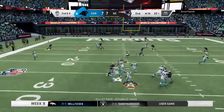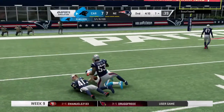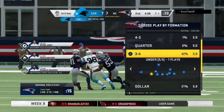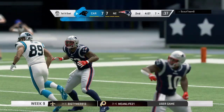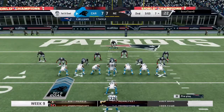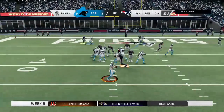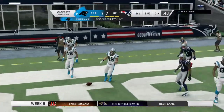Out of the gun, here's Wilson. Bryant has it. And brought down, but not before they get it inside the 10 to the 7. A good-looking drive so far for the Panthers, and a first down here. Play fake here on first down. To the end zone, but it's incomplete.